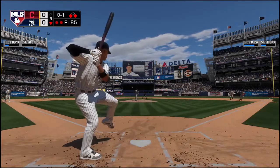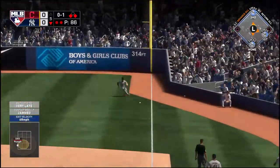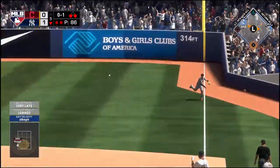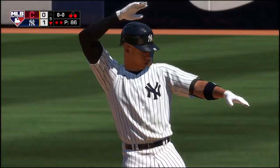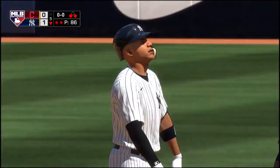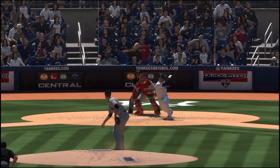Comes set. The 0-1. Grounded up the first baseline. And a base hit as the run will score from third and the Yankees score first. It's 1-0. Boy, it's been tough to score in this one so far through the 5th inning, but that RBI base hit right there is a nice breakthrough.